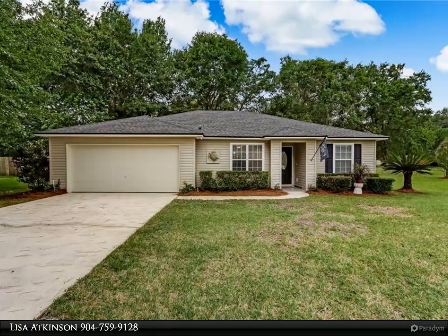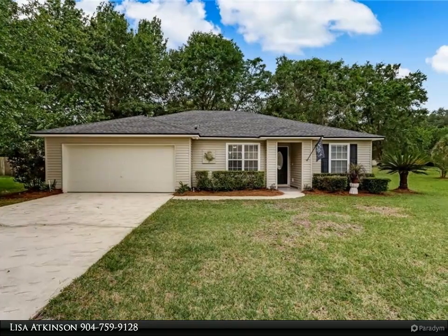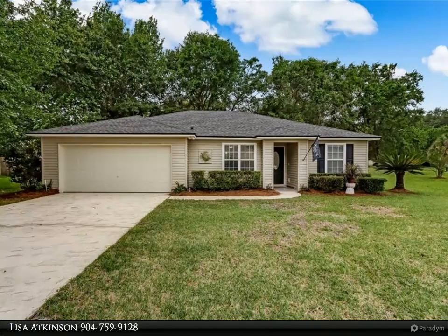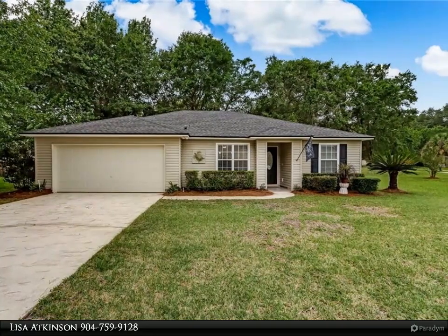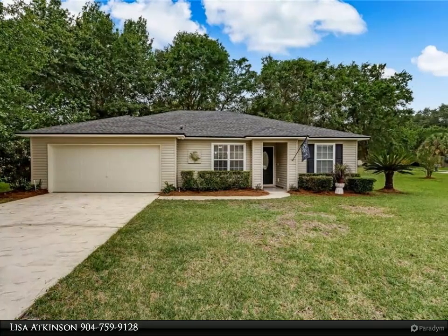Less than 5 miles to the fabulous white sand beaches of Amelia Island. Come and enjoy all that Fernandina Beach has to offer. Located in the county for lower taxes, Jacksonville International Airport, Kings Bay and Mayport are very accessible, not to mention that this location is close to shopping, restaurants and movie theater.